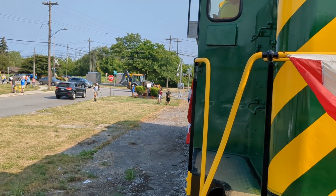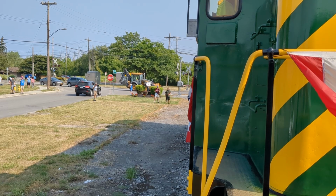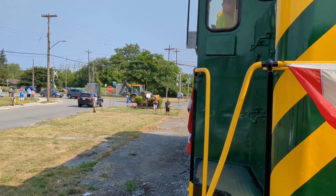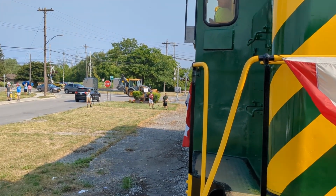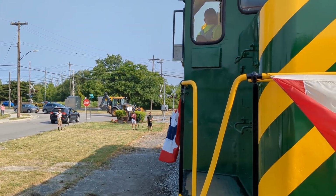After that, we continued on our way, business as usual, but being inside of a train yard is a very interesting experience, and unless you've been on Amtrak, not a lot of people have experienced that, and there was a lot going on.